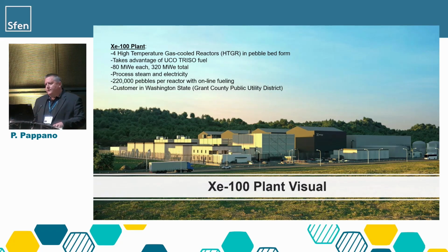The reactor itself is about 220,000 pebbles per reactor. There's about 18 or 19,000 TRISO particles per pebble. But really, the 1 pebble is about a billiard ball size, 6 centimeters, only has 1 gram of uranium-235. So it's quite diluted, but maybe some advantages for spent fuel. Certainly, in making the fuel, we get advantages from the NRC due to that dilution factor. We'll talk about that in a little bit. But that's kind of what this reactor looks like going forward.